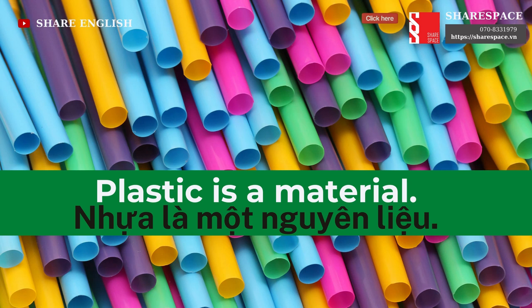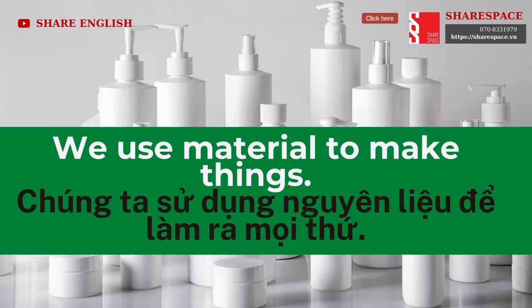Plastic is a material. We use materials to make things.